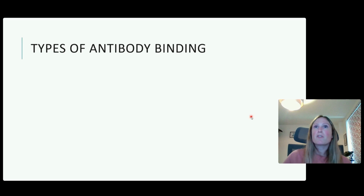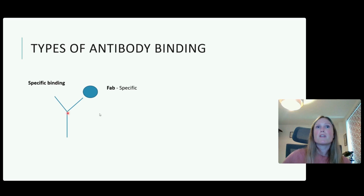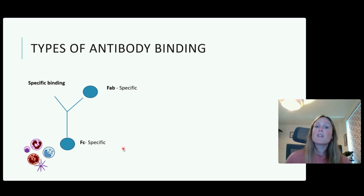We should consider the types of antibody binding. We can have specific binding, and what we want is specific binding via the epitope. But unfortunately, antibodies also have Fc portions. And Fc receptors, which will bind the Fc portion, are present on a lot of immune cells like B cells and myeloid cells. And that is specific, but it's not what we want. So we need to block that.